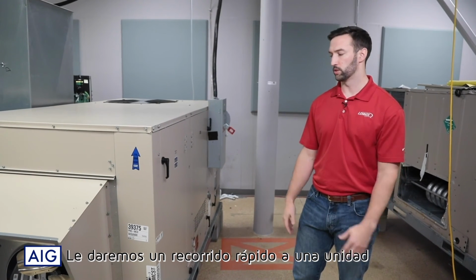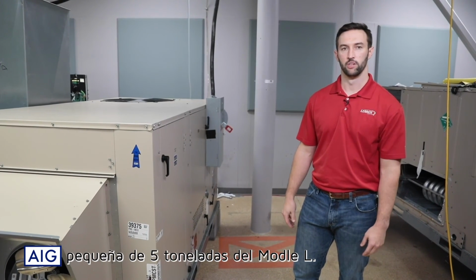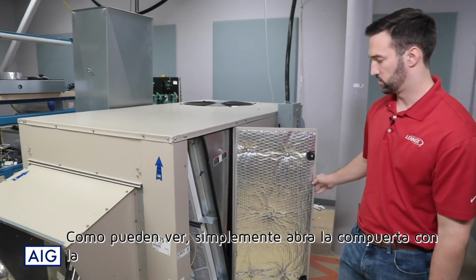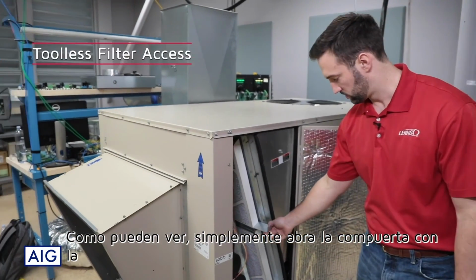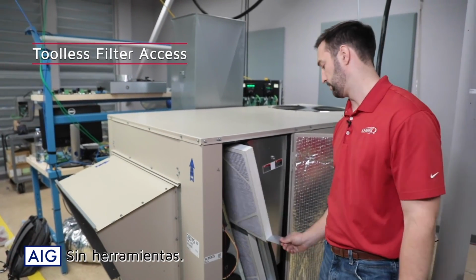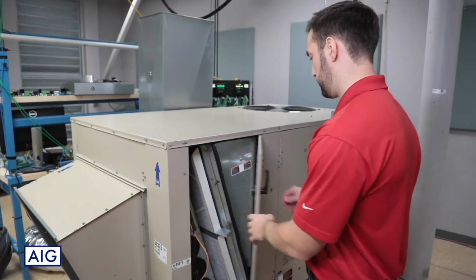All right, so I'm going to give you a quick tour of the Model L 5-ton unit. We'll start here with the toolless filter access. As you can see, you just open up the door with the handle. Hinge it open. You can remove your filter just like that. No tools required.